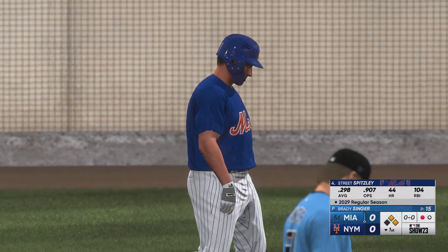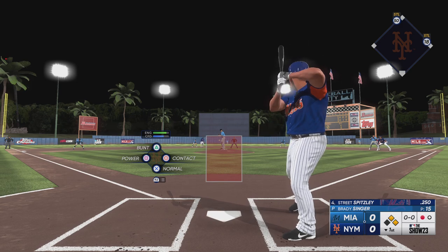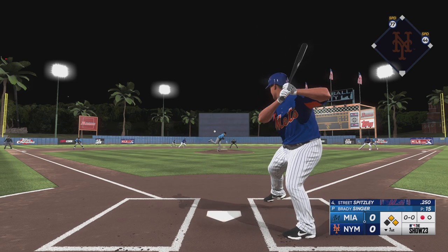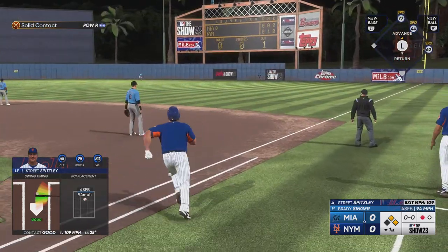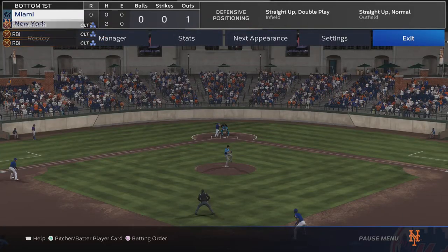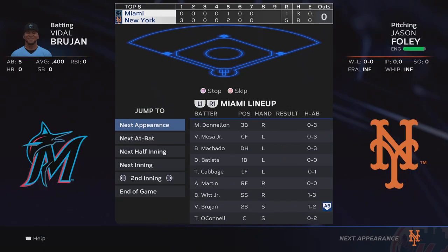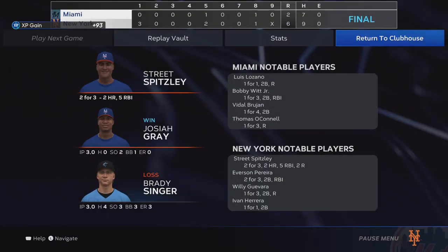One down. Batting, Prince Street now at the plate. Swung on, belted. That's back there. You can kiss it goodbye. A towering shot. And your final, 6-2.